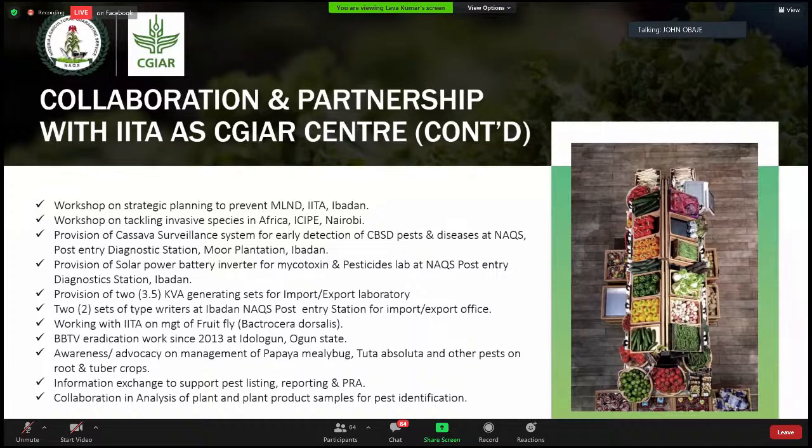surveillance system for early detection of cassava brown streak disease pests and diseases at the NAQS post-entry diagnosis station in Badeku, Oyo State, Nigeria. The provision of solar power battery inverter for the mycotoxin and pesticide residue laboratory at NAQS post-entry diagnosis stations. Provision of 2-3.5 kVA generating sets for import and export laboratory analysis of consignments. All of these are ways IITA has been collaborating with NAQS in phytosanitary administration.